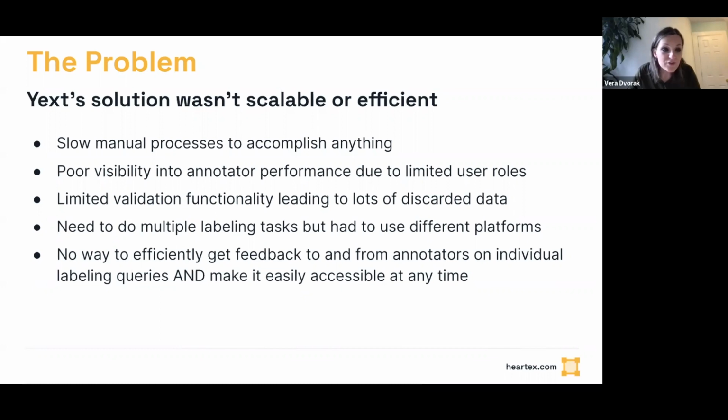And let me just mention some of them, because maybe some of you struggle with similar issues, so you will understand where this comes from, because there are many different tools, and sometimes these issues come up again and again. So I would say probably the biggest issue was that to accomplish anything, you had to rely on slow manual processes that are also very clumsy. And this starts with importing the data, with setting up the interface, labeling, getting feedback, exporting the data. Basically, anything was very slow, very manual, always new surprises, wasn't really streamlined.